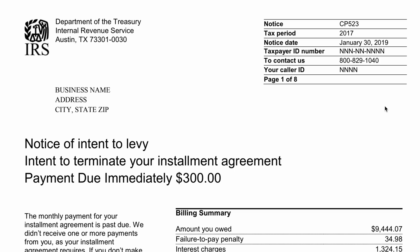So as I normally do, let's take a closer look at the top right hand corner. You see the notice number, CP523. In this particular instance, the tax period is for the 2017 tax year. The notice date is January 30th, 2019. You would also see your tax ID number as well as the phone number to call the IRS. In this case, this is the generic IRS 800 number. You may have an ID number that you can use to identify yourself on the phone.